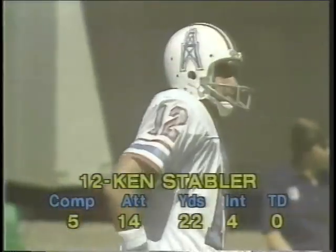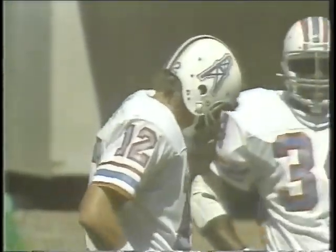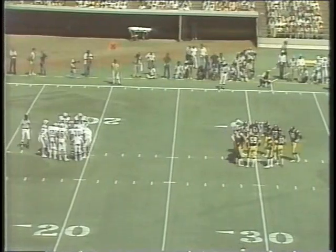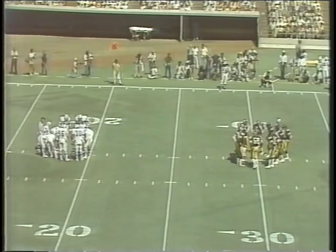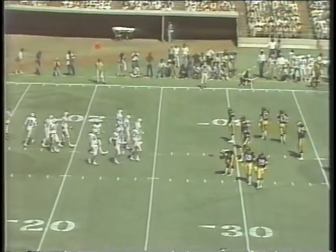I think if you could characterize the early part of this game, it's been one of total frustration for Stabler. He has put the ball on target, but as expected, he is having real trouble in coordination with his receivers. You don't learn to work with a quarterback, especially under the pressurized situation that you have in a game against the world champions, in just a brief time.